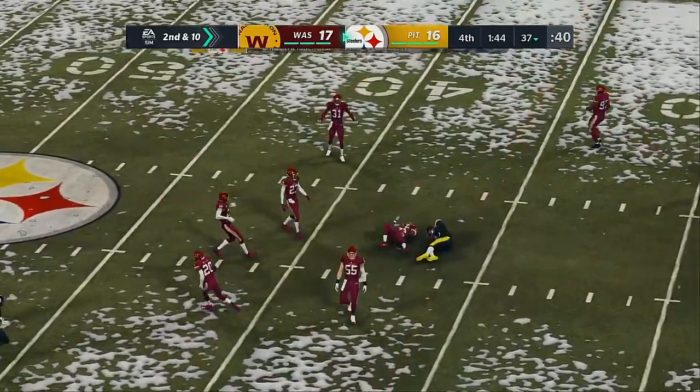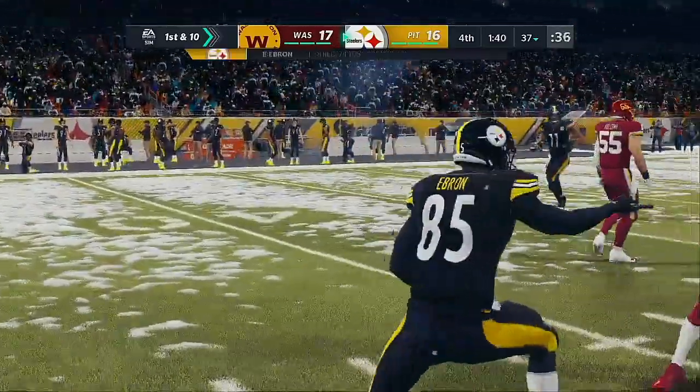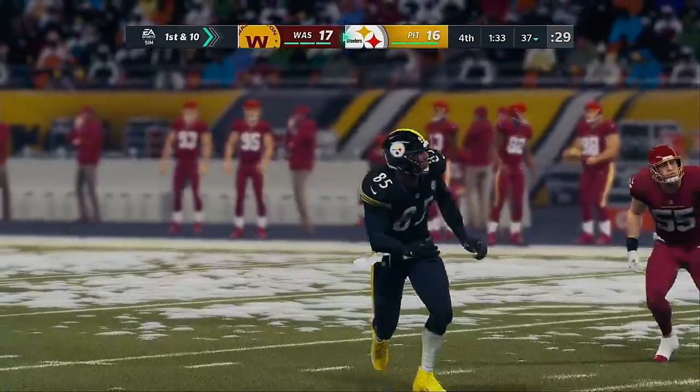Here's a throw over the middle. It's taken in by his tight end. And they're able to get this one across the 35. 11 yards there. 1st down. That gets them the 1st down, but they've still got to move quickly here.